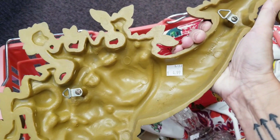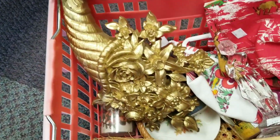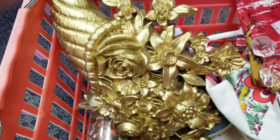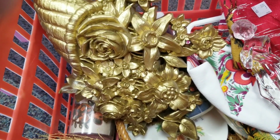A few other items I grabbed. I love all this gilded gold stuff for my dining room. This is a little shiny and bright. But I did love the little cornucopia with flowers, so I did go ahead and grab that. It's just molded plastic, but I will most likely be keeping that.